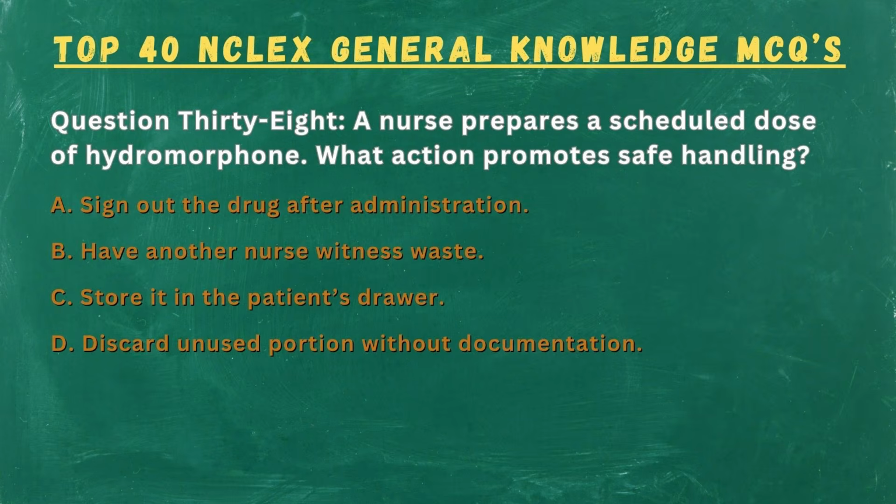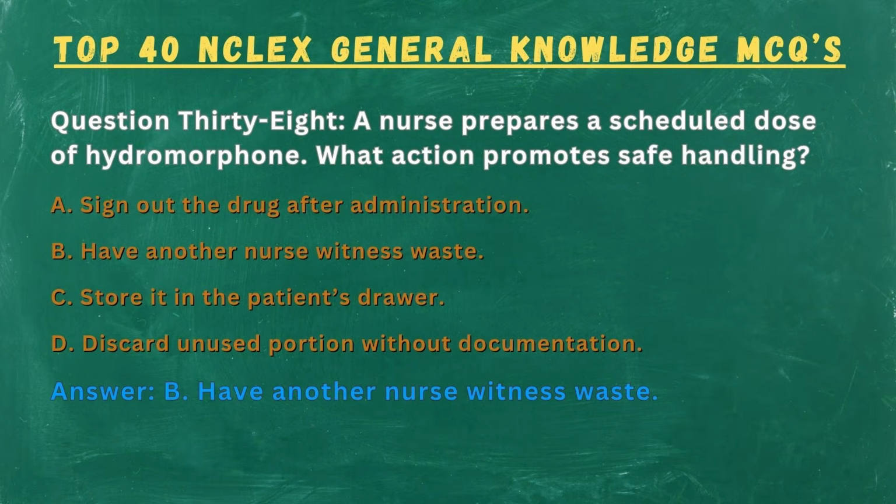Question 38. A nurse prepares a scheduled dose of hydromorphone. What action promotes safe handling? A. Sign out the drug after administration. B. Have another nurse witness waste. C. Store it in the patient's drawer. D. Discard unused portion without documentation. Answer: B. Have another nurse witness waste.